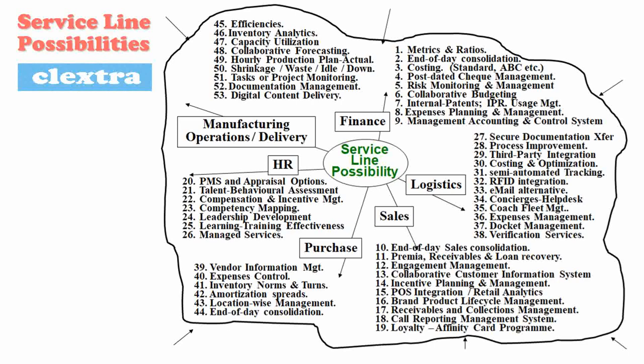So if you look at the finance, let's look at the other finance. So costing as a possibility, post-dated check management, risk monitoring and management, ERM, GRC, collaborators forecasting, budgeting for sales purposes. So you can see the options under finance, which is a key thing.